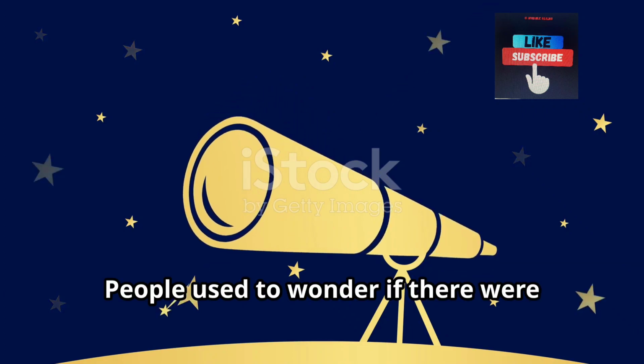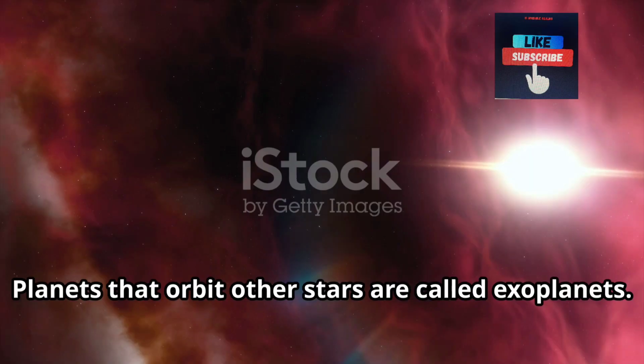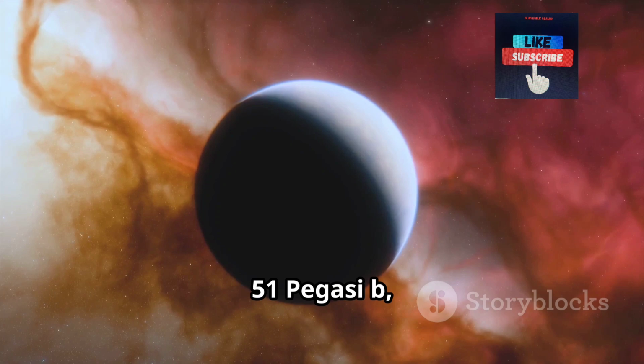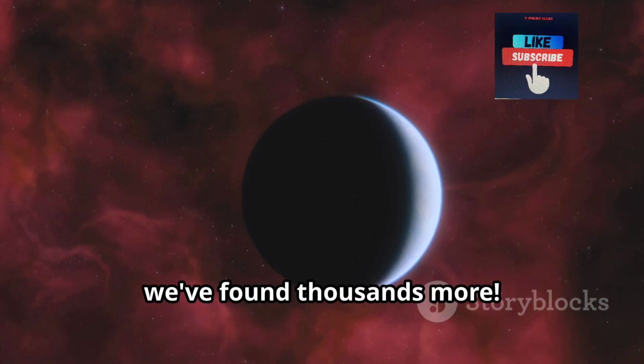People used to wonder if there were planets around other stars. Now we know there are. Planets that orbit other stars are called exoplanets. The first exoplanet, 51 Pegasi b, was discovered in 1995. Since then, we've found thousands more.